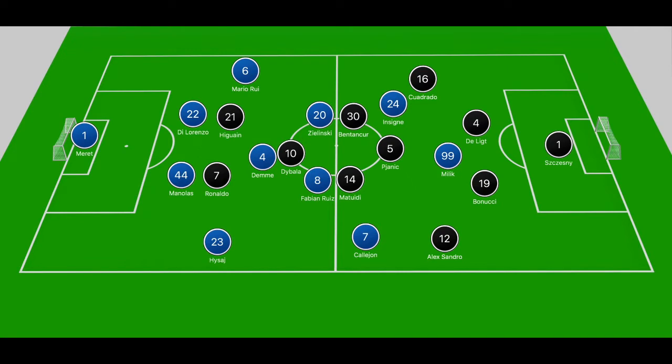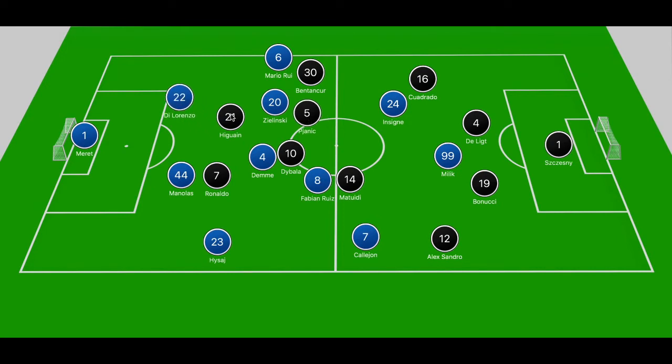Shortly after that, what we end up witnessing is another Juventus breakdown from their pressing, but it did stem through Napoli switching the field of play swiftly. What ends up happening here is that we did have Bentancur stepping into the path of Mario Rui, which means that Pjanic was shifting out into the path of Zielinski to close down the spare man. And what ended up happening is that the ball was played back into the path of Di Lorenzo, who was closed down by Higuain. And what Di Lorenzo was able to do is switch the ball out into the path of Hisai.